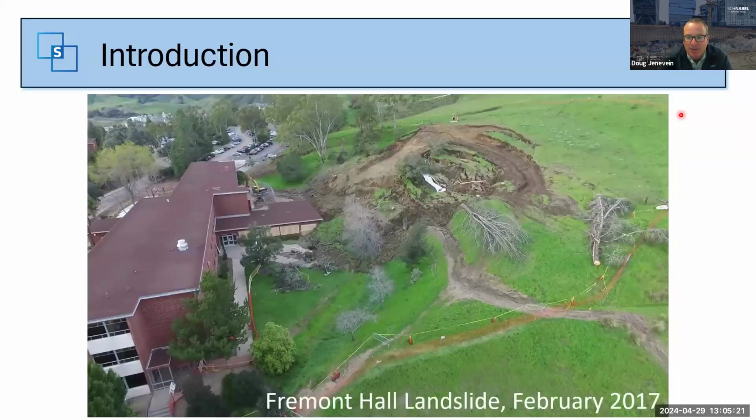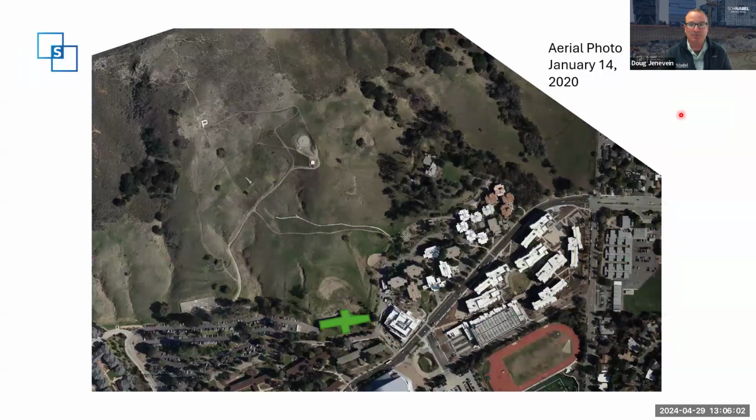So in February of 2017, as Anthony was saying, we had a very wet winter out here. All of that precipitation caused a landslide to activate and come down, contacting one of the dormitories on Cal Poly San Luis Obispo's campus. This is Fremont Hall Dormitory, and it caused the necessity to evacuate about 270 students. All told, they had to be relocated to other spots on campus and then off campus as well. So in the interim, while they were working on a design solution for this, the dorm remained unoccupied.